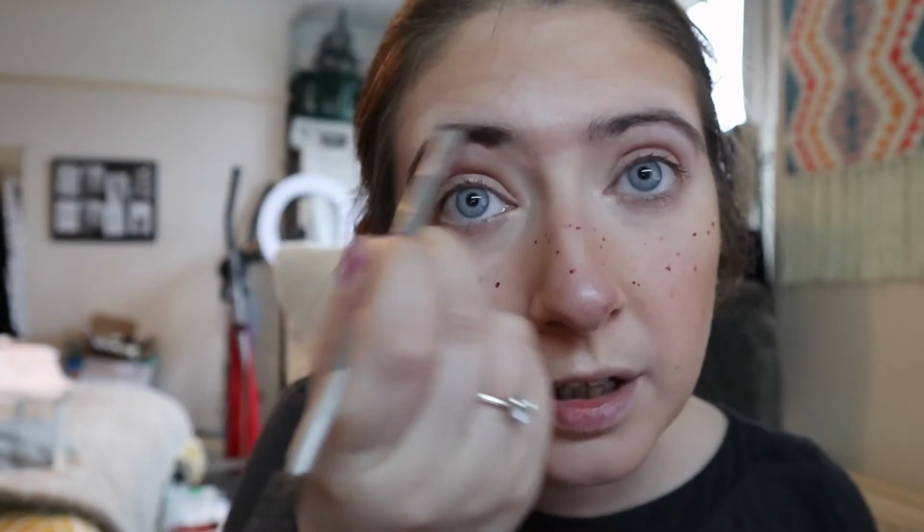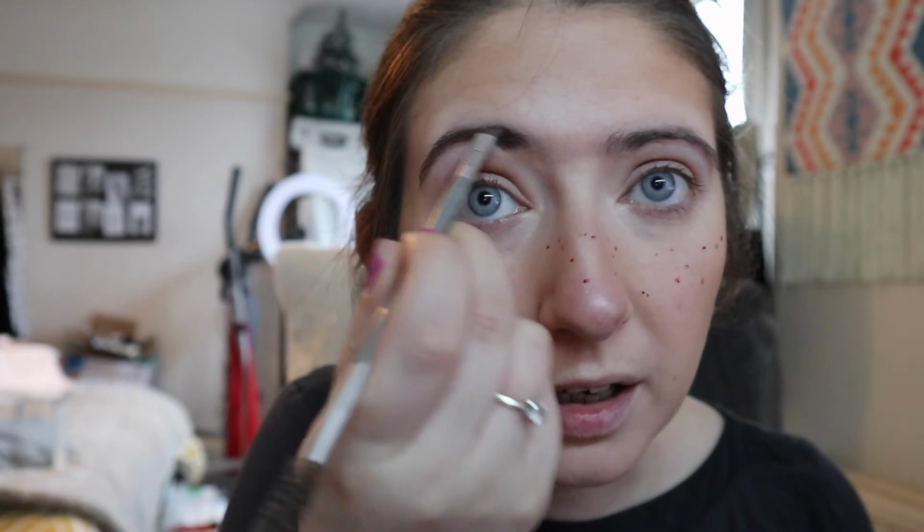So I'm just going to do my brows while I'm waiting. This is the Becca Shade and Light brow contour mousse.